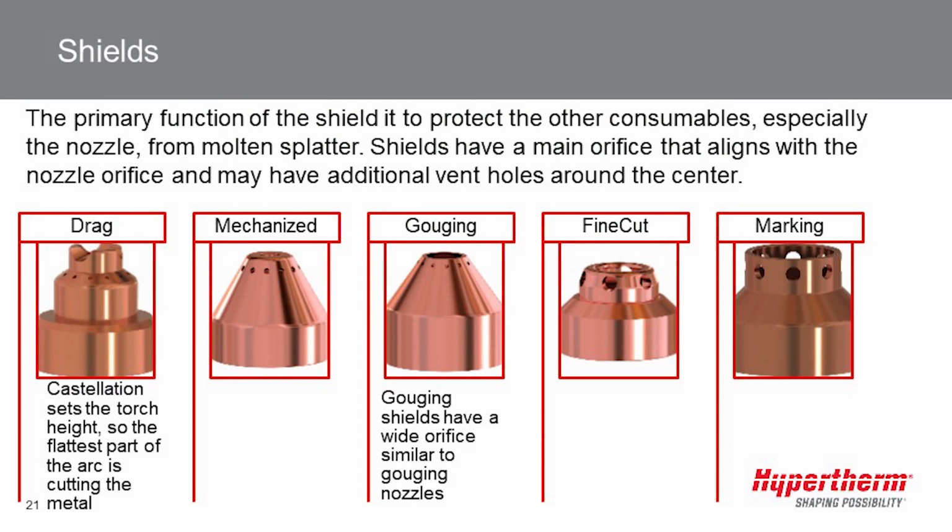So we'll move on to the next consumable. This is the shield. As you can see, we offer a variety of shields depending on the application that you're doing. The primary function is to protect the other consumables, especially the nozzle, because as we mentioned, the nozzle does take the brunt of the heat. Shields also have an orifice, and that orifice is designed to align with the nozzle. They may also have some additional vent holes depending on the style of shield that you're using.